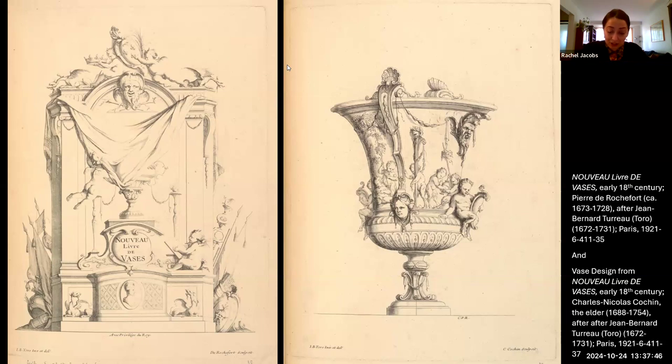The title page on the left is a clever tease of what we'll find within. The vase is on an ornamental plinth, but we can barely see it as a flying putto only begins to lift the curtain, enticing us to turn the page and discover the individual designs within this new book of vases.